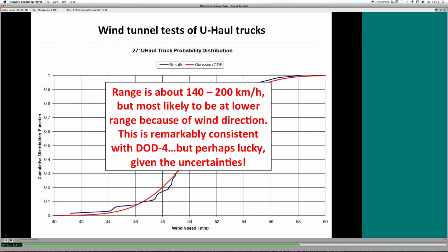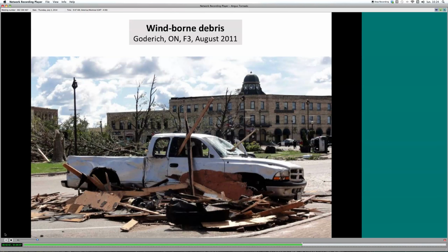So with this independent rating, the correlation is very clear from the damage observations, and it also seems remarkably consistent with our measurements. So we're really happy with this kind of range. I think maybe we've been a little bit lucky because there are quite a few uncertainties, but there's remarkably good agreement between the van blowing over and the local shingle damage, which also gives us more confidence in the wind tunnel method for this.